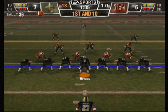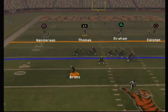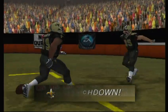Set! Lets it go deep! Brings it in for the monster game. Touchdown, New Orleans.